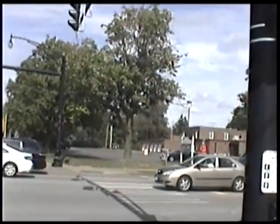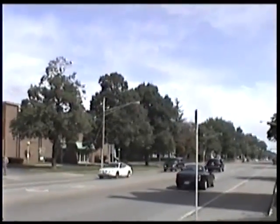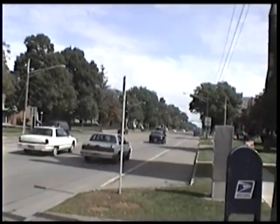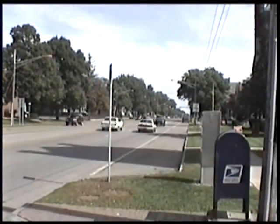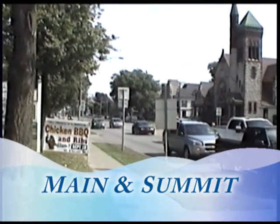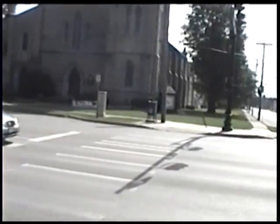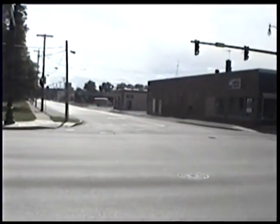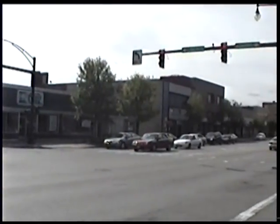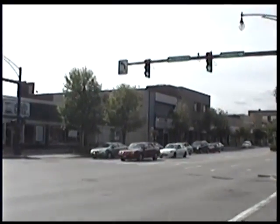And school. And you can see that has changed considerably. And we'll look at the other side, down Main Street looking east. Okay, now we've crossed over to the north side of Main Street. And once again, there's looking down Liberty. And here we're looking at the other side, south side of Main Street.